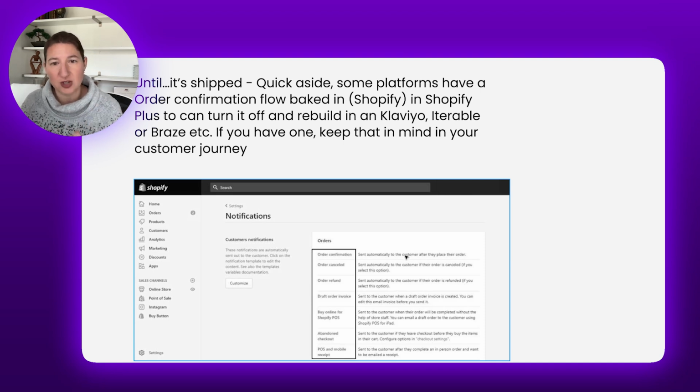So your order confirmation sends the order, their information, that they confirmed their order. Any sort of order cancellation, refund, all of these are default. The abandoned checkout is not default. That one you can turn off, but these up here you cannot turn off.